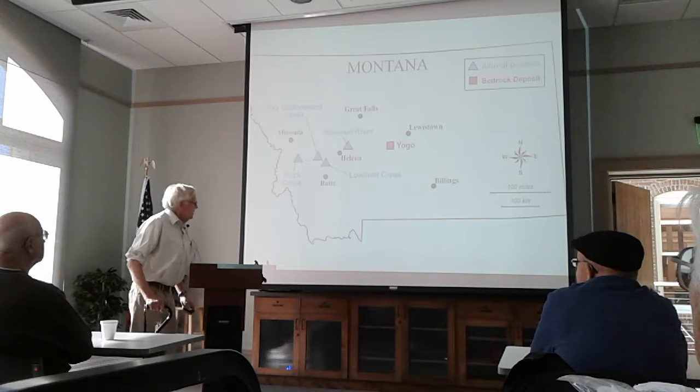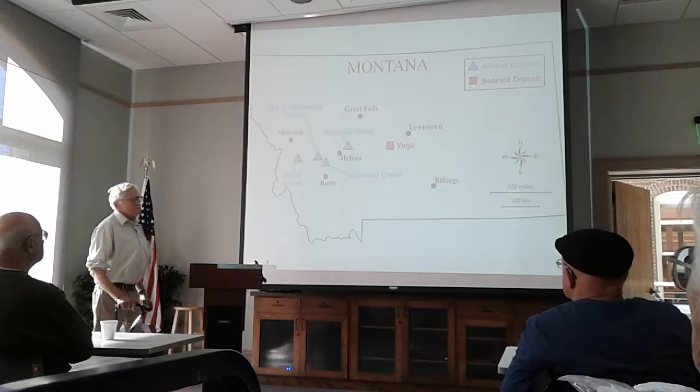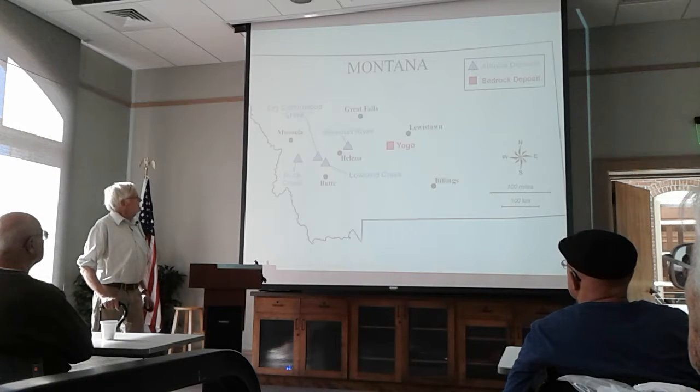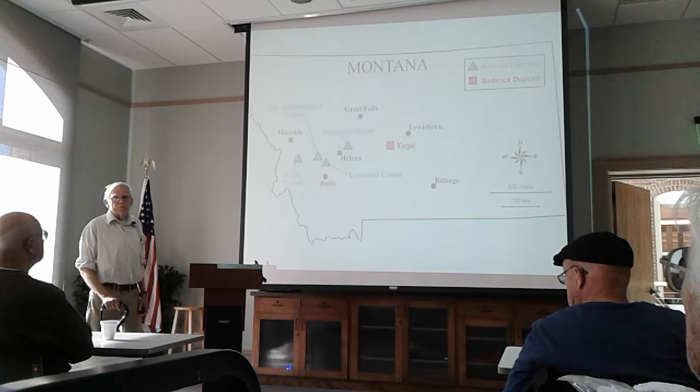Okay, here are the major deposits in Montana: Rock Creek, around Butte, Missouri River, and the Yogo deposit. I'll start at Rock Creek, which is the big guy. Really the big guy.